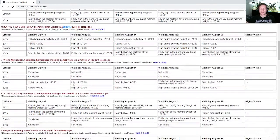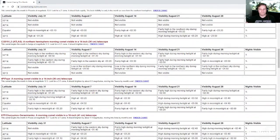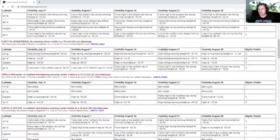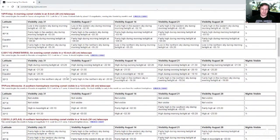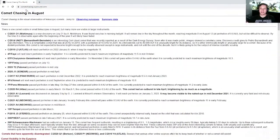The comets just get fainter and harder to see, but if you're into finding them, it's kind of a fun challenge to see them. It actually has notes telling you as far as your latitude where you can see them. But yeah, this is a great website if you're into comet observing. I highly recommend checking this out. Again, this is cometchasing.skyhound.com. Hopefully that helps.